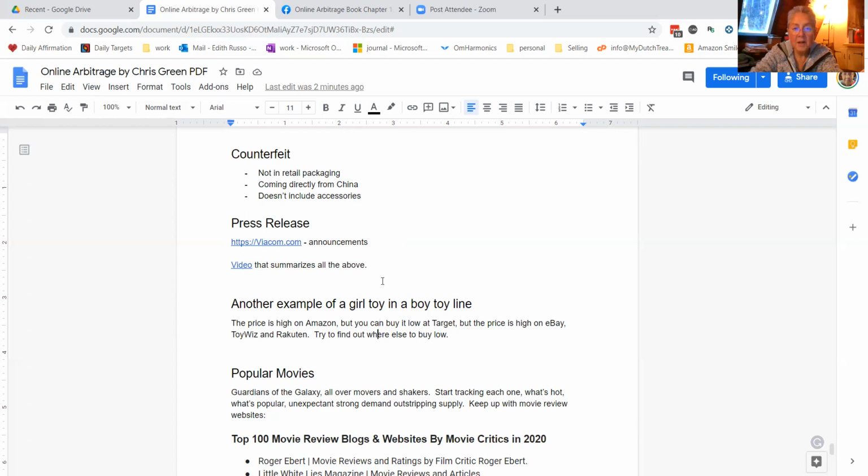And then he continues on with another example of a girl toy in a boy toy line. And you can look in the PDF, but the price was really high on Amazon. So it was a hot seller, but you could buy it low at Target. So that's your opportunity to buy low and sell it high on eBay, Toy Wiz, and Rakuten.